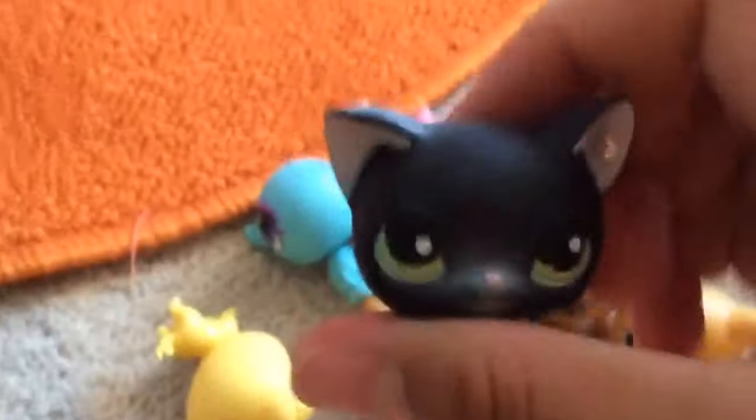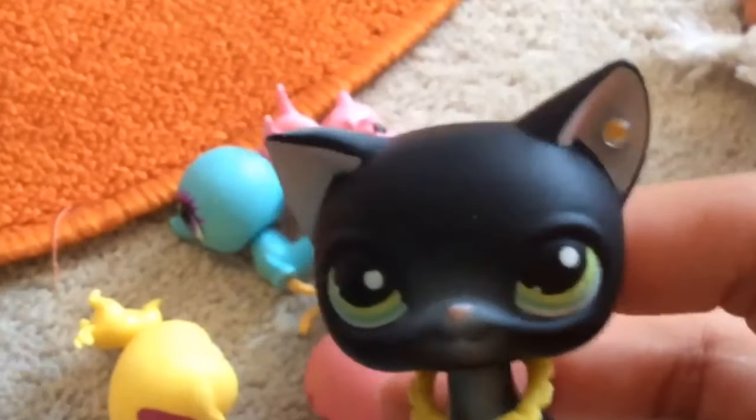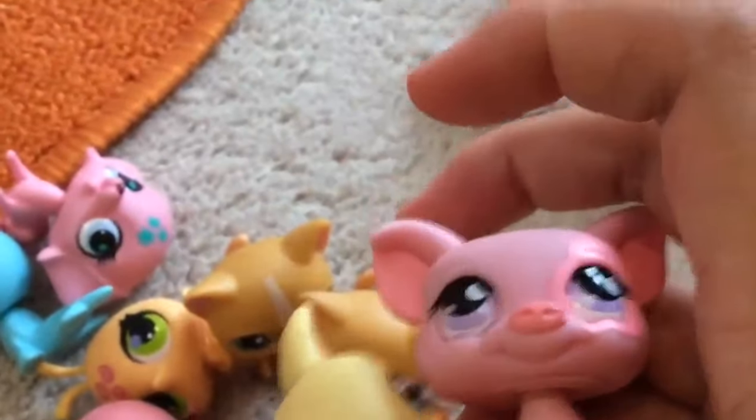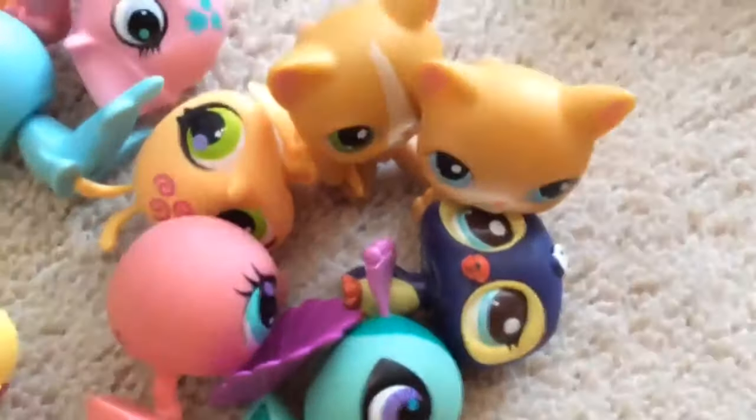And then my brother, he got this short haircut, and the ear was dented. I really wanted this LPS, but then my brother wanted it, so yeah. You know my brother with his sort of LPS channel. Okay. And then I got two pigs. Wait, that's one pig. I got two pigs, and pigs are my favorite animal, so I'm very happy. And I got a lot of LPS I was happy with today.